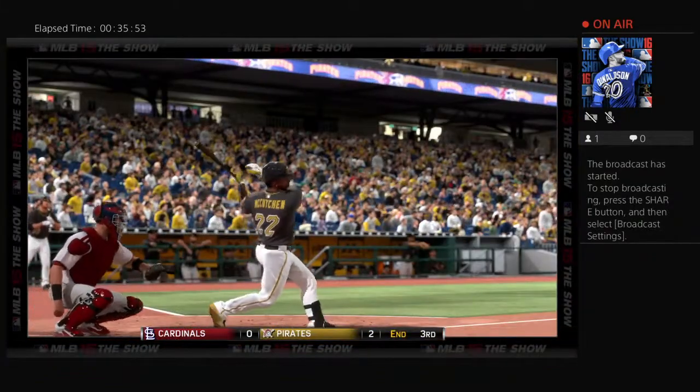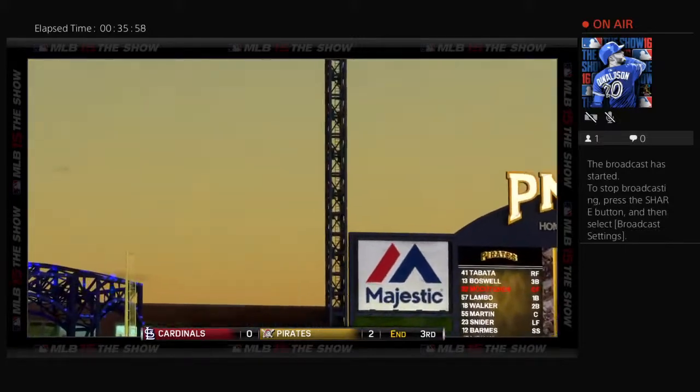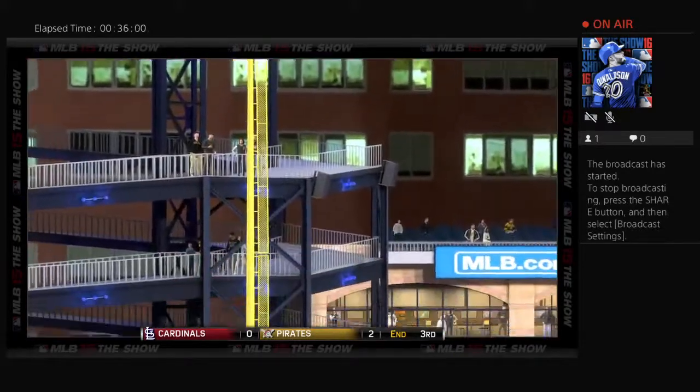And we'll have to leave it there as this is strike 3, and that will retire the side. Pirates get a run on the McCutchen home run. We're through 3 here in the Steel City. It's now 2-0 Pittsburgh.